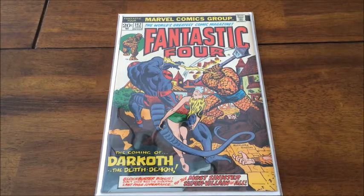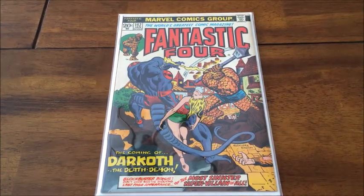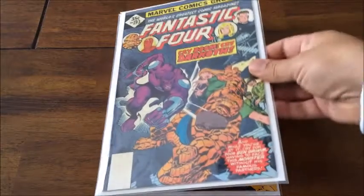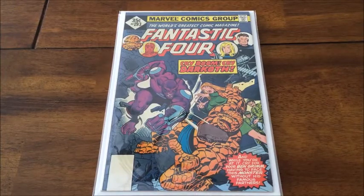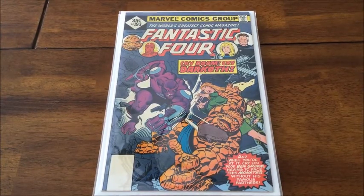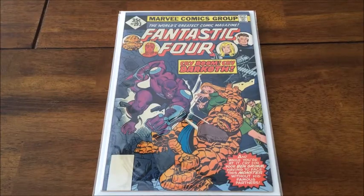The next issue actually tells us who Darkoth was, and it's in issue 193, which I also got out of the same bin. This is a Pollard cover. And of course, like I mentioned before, this is the revelation of who Darkoth is, which I mentioned, Desmond Pitt, which I won't mention again.